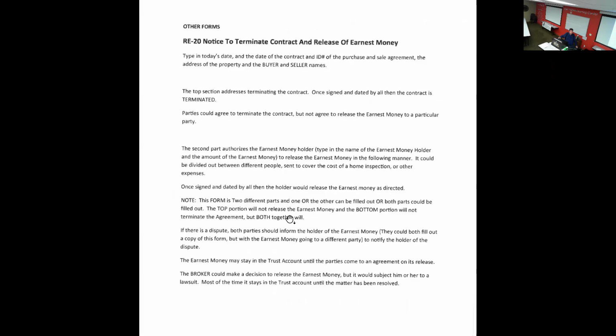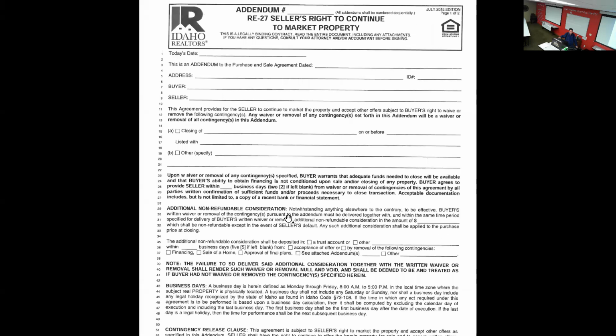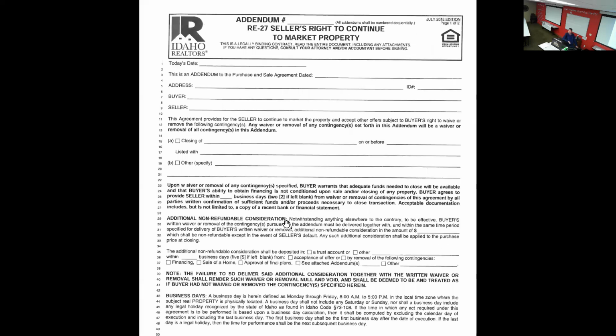Is this something that gets filled out? Like, if a company has an inspection, is this filled out? The RE10 can count as a termination agreement. Title companies prefer the RE20 because it instructs them. It says who the holder of it is, at least this way. The other one just says it's going to get returned. Well, it's going to go out to me.